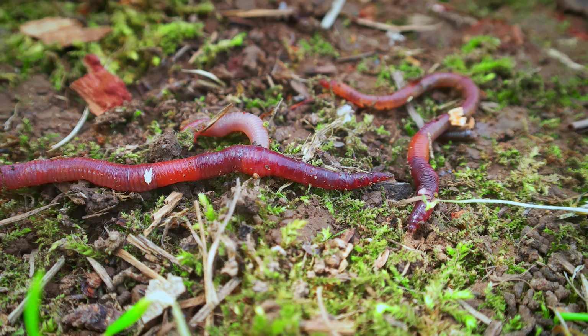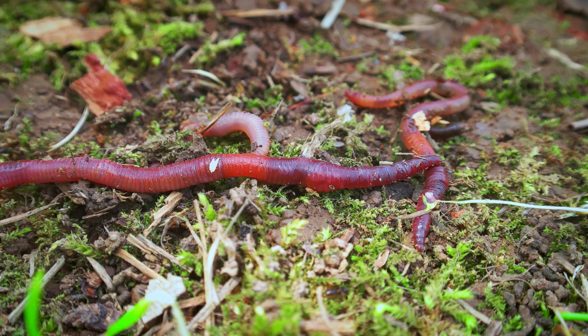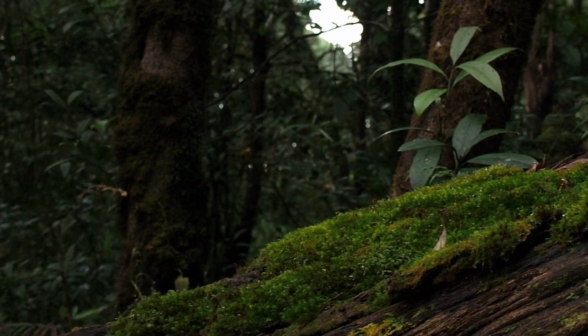Right. And also the animal life or insect life that's in the soil, the worms and the beetles and so on. They'll also make up the living biomass, and then eventually the dead biomass.